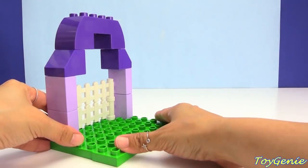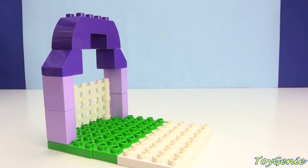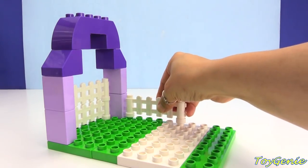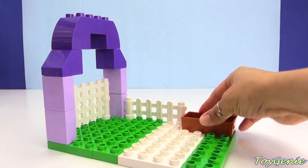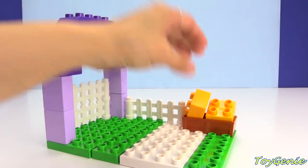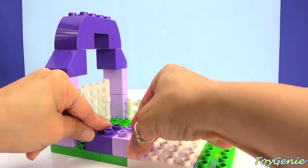We'll alternate this green, white, and green. Can put a fence right here. Put his trough right here with his hay. And then we can connect the pieces.